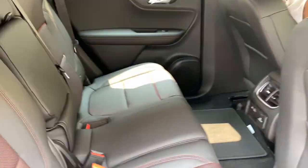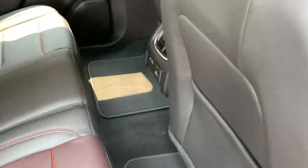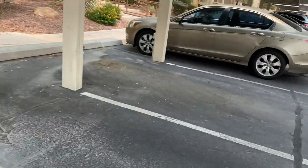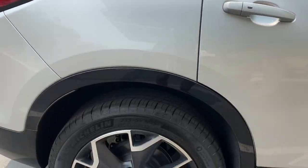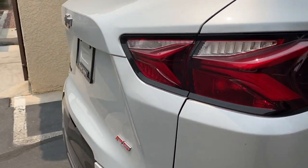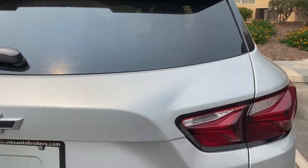Damn. This is the back seat. A lot of space. A lot of space. Blacked out wheels, black and white wheels. Yes, the RS. Yes. Right. On to my car.